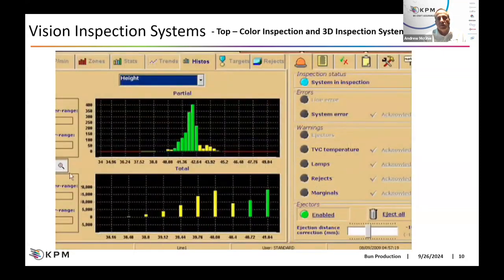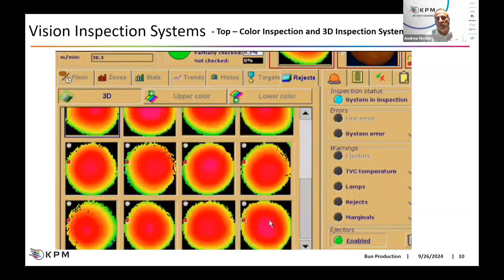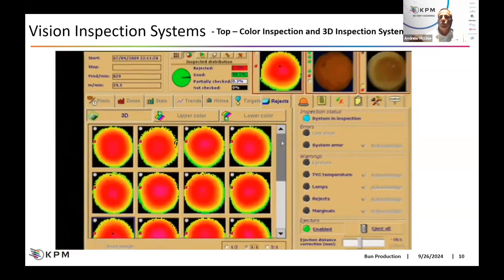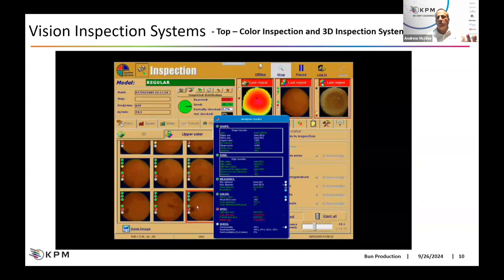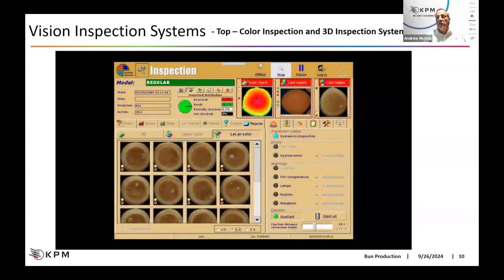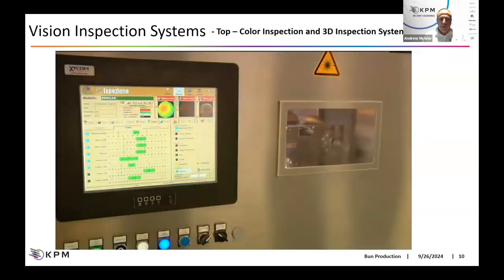Here you can see we have some histogram data on height and other measurements. We actually save images of any products that are rejected, and you can click on that image and find out exactly why that product was rejected, because what happens is your boss is going to stand there and look at a product come off the line and go, huh, this looks pretty good. What's the problem? Oh, when I open it up, I can see, okay, this is the heel image here. And you can see that this product has white ring, and perhaps we don't want to send white ring out to our customer.